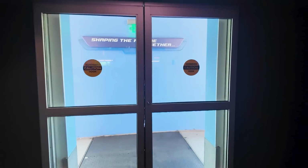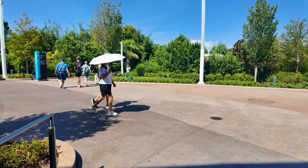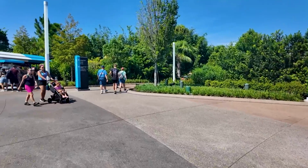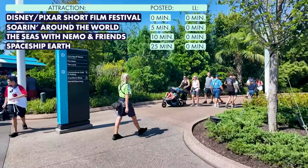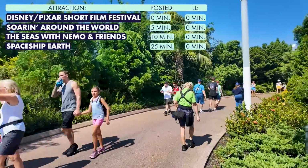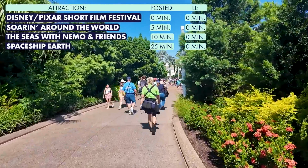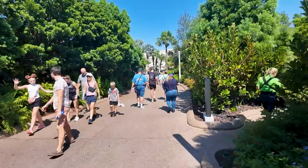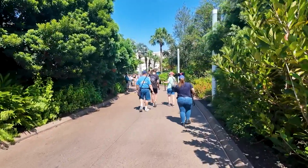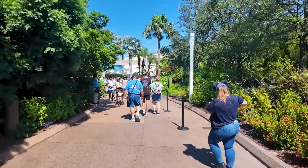So far on a saving time in line perspective, because remember, we are also testing if it's even worth it to buy lightning lane in EPCOT. So far, kind of okay. Basically, we skipped a 0-minute line for Pixar Short Film Festival. We skipped a 5-minute line for Soarin'. We skipped a 10-minute line for Finding Nemo, and we have skipped a 25-minute line for Spaceship Earth. So our biggest was for Spaceship Earth so far. But I think we're gonna have the big line skips later with Frozen and Remy. But still, hey, keep in mind how little time we're skipping here as we start to think about, is it even worth it to do the lightning lane spend here in EPCOT?